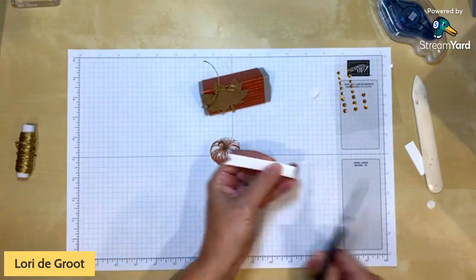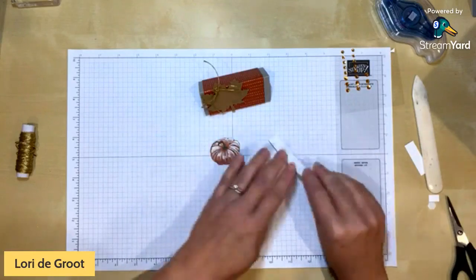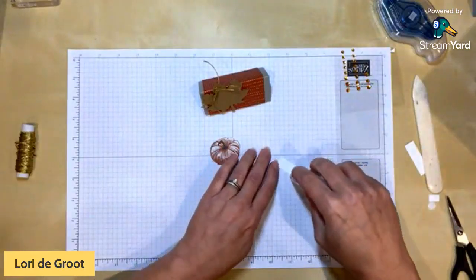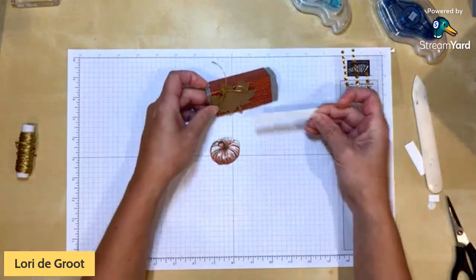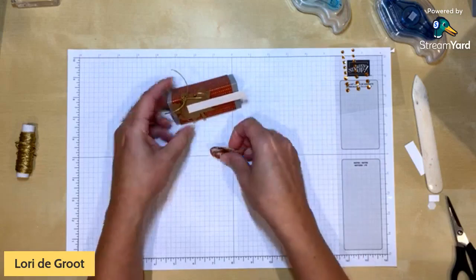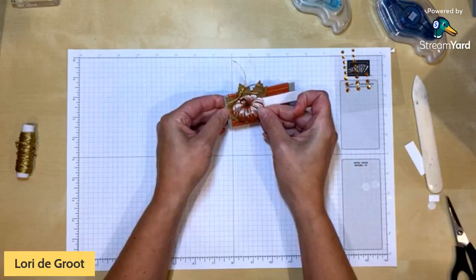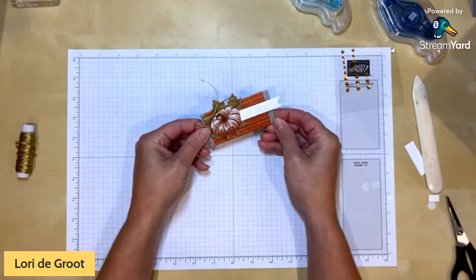And so if you were doing this for your table, now is the time to write the person's name on it before you put it on your project, and then you can't write on it anymore. And then I'm just going to, let's see, like that. I'm just going to put that on like so, and then we're going to layer the pumpkin over top. Just like that. So cute, right?